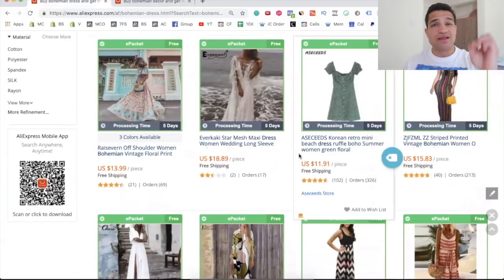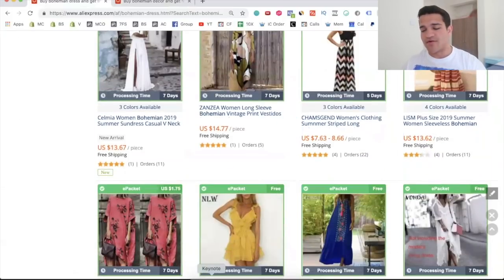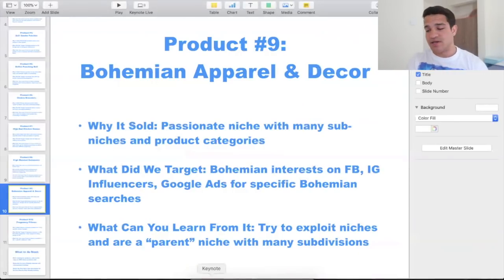They sell really, really well, especially now in summer and also down to spring in March, and then also around September, October when it's not that cold. These dresses are very, very profitable. So what do they sell? Very passionate niche. And also you can target Bohemian interests, targeting Boho, targeting Bohemian lifestyle.